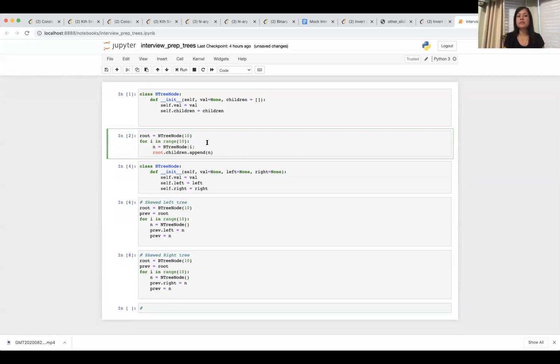Then the next step is I just want to populate this particular tree. I want to build an n-ary tree. This is my root node, and then I'm creating these additional nodes, and what I do is I just append them to the list. If you can imagine a visual of a root node with 10 children, that's your n-ary tree, where in this case n is 10.